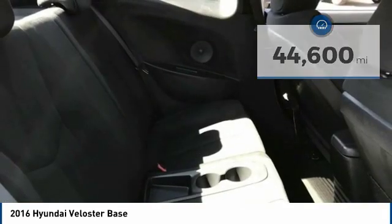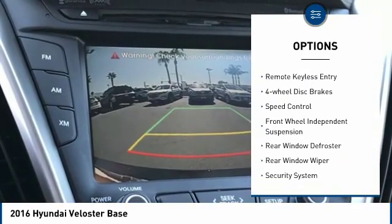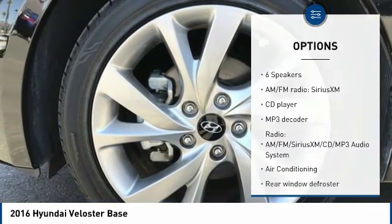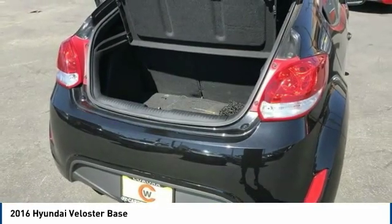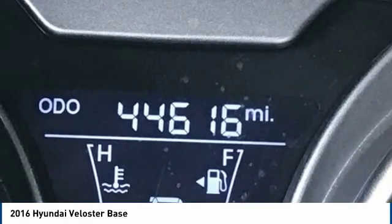Here are some of this vehicle's great options: electronic stability control, brake assist, traction control, remote keyless entry, four-wheel disc brakes, speed control, front-wheel independent suspension, rear window defroster, rear window wiper, security system. Drive away with a great deal on this vehicle. Call or stop in today.